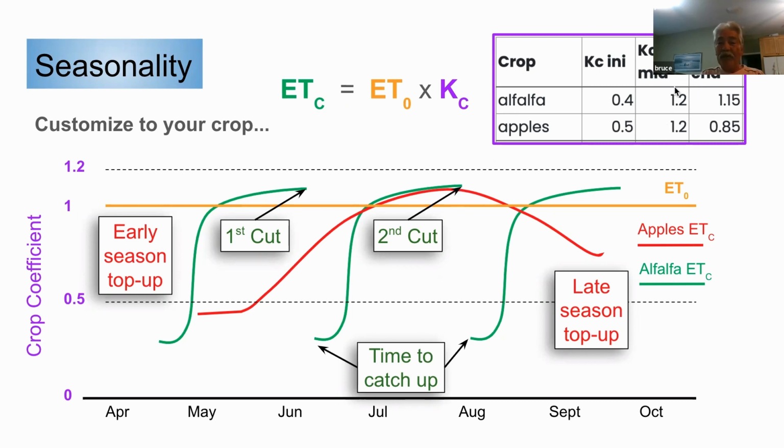And then when we tail off to the end of the year, the crop coefficients for alfalfa would be a 1.15, and on apples, we're at a 0.85 factor. So all crops are not the same. All are not affected by the temperature, radiation, etc. at the same rates. Each plant is different, and so you need to know the coefficient for your specific crop in order to accurately determine your water requirement.